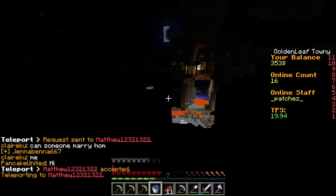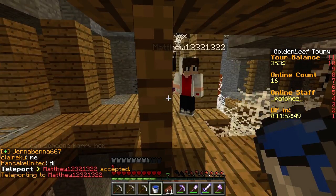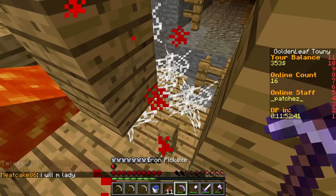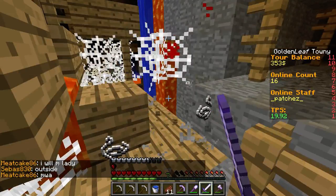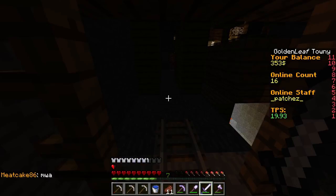I TPA'd Matthew. Oh, I see spider webs. Yeah, I know. I've already broken a lot of spawners, just saying. We can get some spawners. Matthew, we need silk touch. I know, but if I found another spawner, then I won't break it. I was just breaking the last ones because we didn't have anything to do in any of them. Little spider!